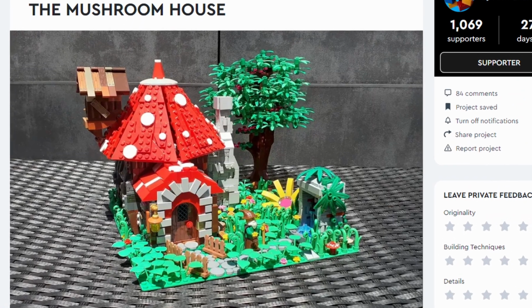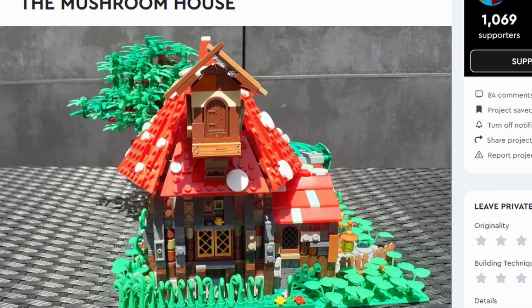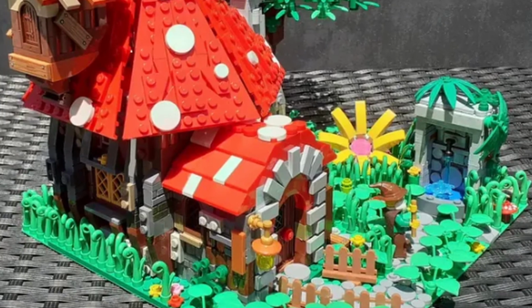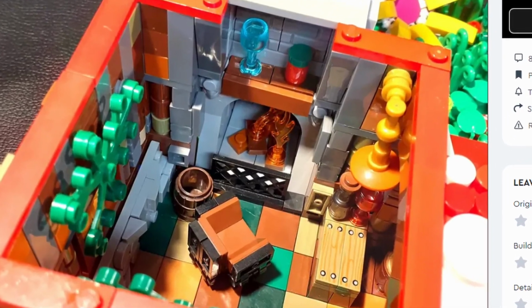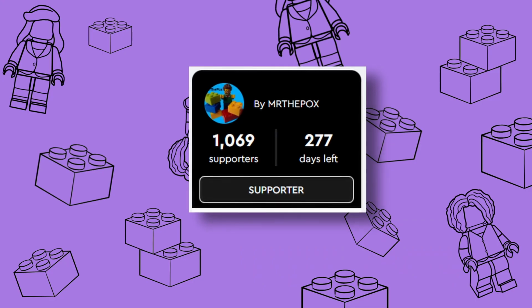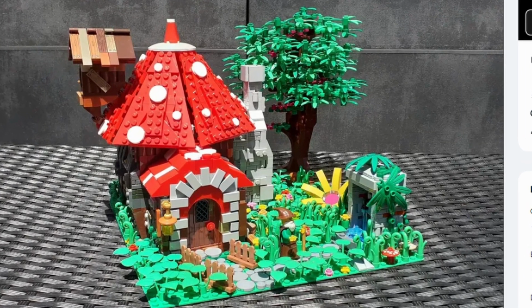Our final project for this video is the Mushroom House by Mr. the Pox. I love the whimsy of this magical little build. Mushroom houses have always had such great appeal to me, and I think it makes for a very striking display with the red against the greens of the garden and the brown wooden additions. The mushroom roof pops off and the inside interior is furnished with a fireplace and an armchair, making for a very cozy living space. This project currently only has just over 1,000 votes, so log into your account and add yours if you're a fan of fantasy living or cozy garden environments.